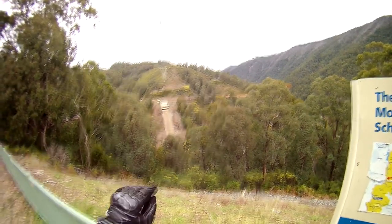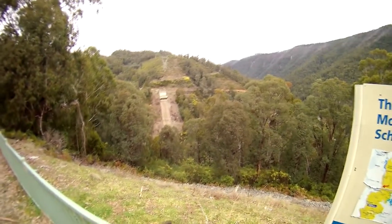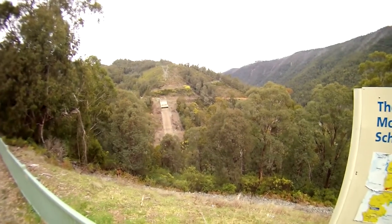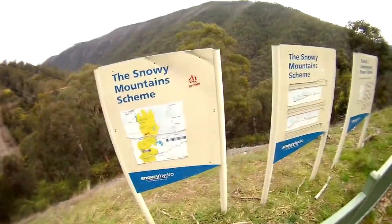Now that's connected through that mountain to Tumut, we call it T2 Dam. Everything's going to be abbreviated from Tumut to T. So T2 Dam comes into there, and then down through the pressure shafts into T2 station.